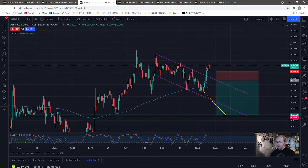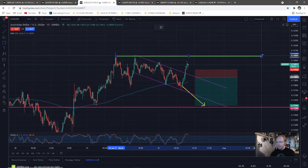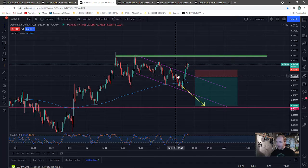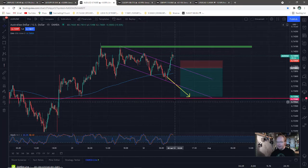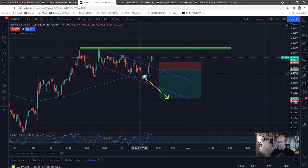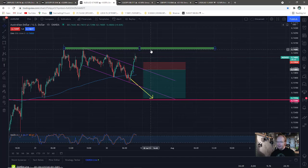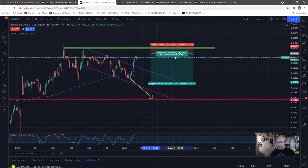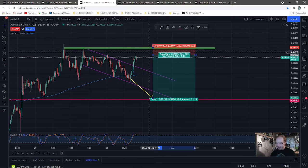So we could draw some support on this 15-minute chart. You can see that might be a potential resistance there. Well, if that's the resistance, and based on Oanda's chart they're expecting it to come down to there, we may have a possibility to take a short all the way from up here down to there. If that comes up to there, bounces off with a retrace.